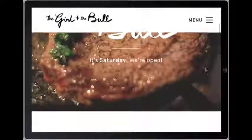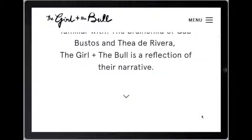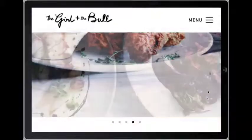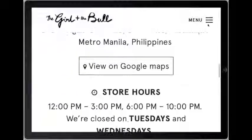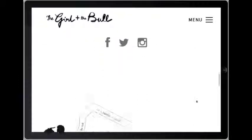Let's finish this analysis by examining the site on mobile. The mobile version is laid out exactly the same as the desktop version. The only difference is that the content is scaled down so it fits better. This actually works well, as with a few quick scrolls, the user can get a good understanding of what the restaurant has to offer.